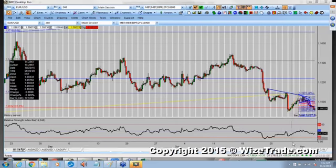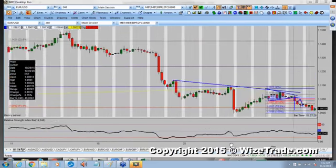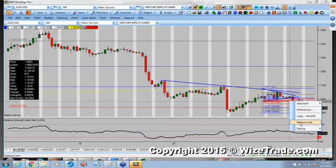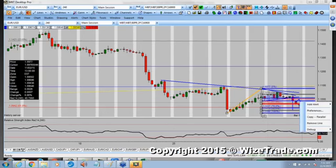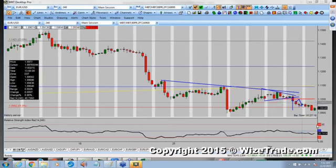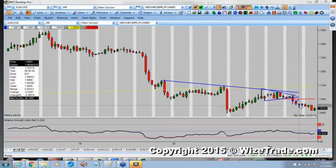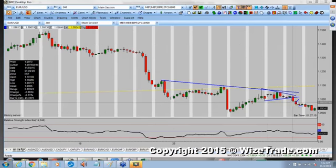Okay, so here's the euro dollar. Let's get started with our analysis. First and foremost, let's delete that. Actually, I don't want to delete everything. I just have to delete some of this stuff. Bear with me.